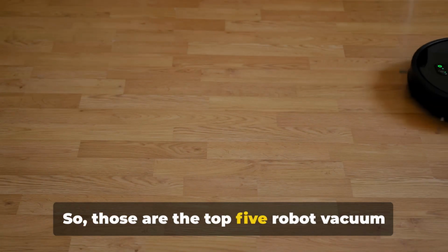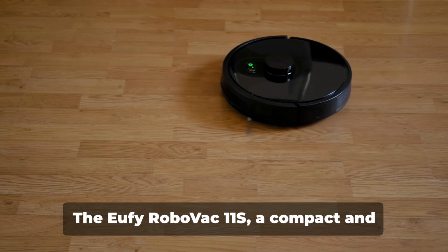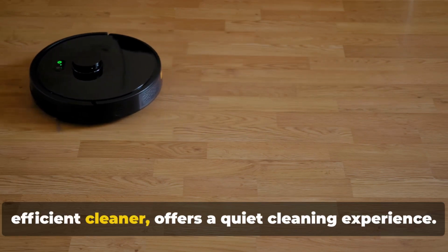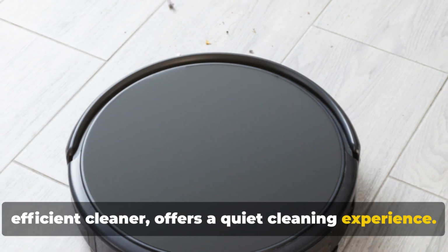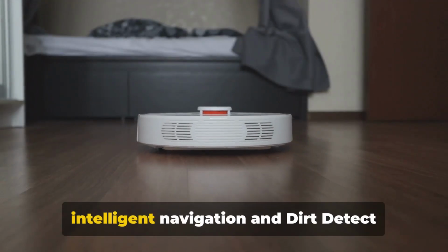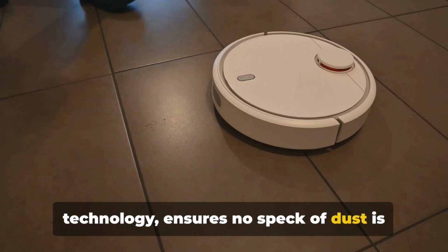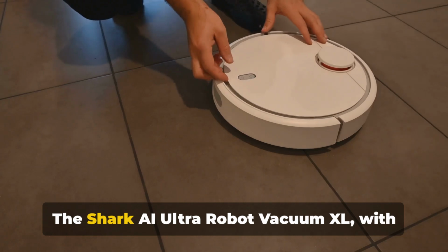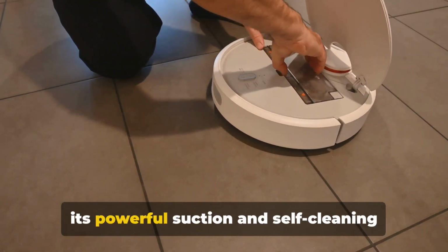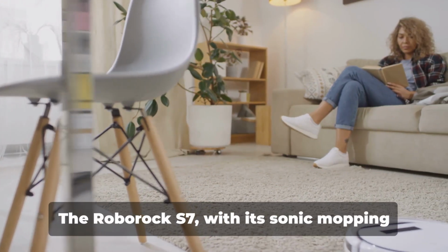So, those are the top 5 robot vacuum cleaners on the market. Let's quickly recap. The Eufy RoboVac 11S, a compact and efficient cleaner, offers a quiet cleaning experience. The iRobot Roomba 694, with its intelligent navigation and dirt detect technology, ensures no speck of dust is left behind. The Shark AI Ultra Robot Vacuum XL, with its powerful suction and self-cleaning brush roll, is a great choice for homes with pets.